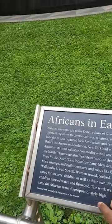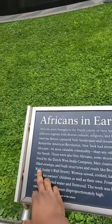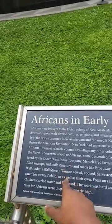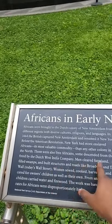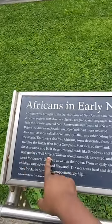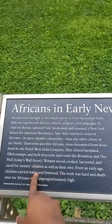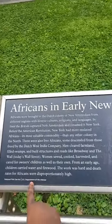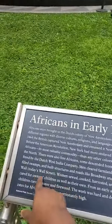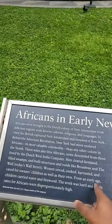Right here it tells you men cleared farmland, filled swamps, and built structures and roads like Broadway and the Wall, which is Wall Street, right? So it's telling you right here, our ancestors actually built what they call Broadway and Wall Street. Wall Street today is the place where the world economy is run. The New York Stock Exchange, where some of your companies in Ghana are listed, was built by our African ancestors. It's telling you right here.